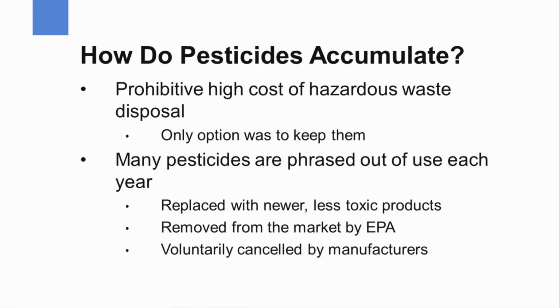So, how do these pesticides accumulate? Certainly, the prohibitive high cost of hazardous waste material is one possibility. You try to get rid of them, but you found out it's going to have a high price tag to dispose of these hazardous waste materials. So you felt your only option was to keep them.